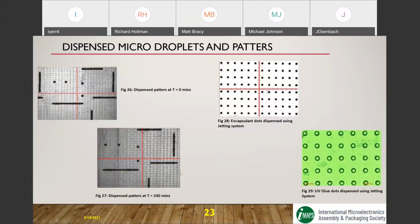Just to give you a perspective of how these droplets look, as you can see here was a pattern of droplets with encapsulant adhesive, which is a slightly higher viscous material than underfill adhesive. Some of the typical dispensed patterns that are being used to cover components or for bonding application on substrates. This is a UV glue dot matrix that was also dispensed for the microliter and nanoliter depositions.